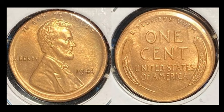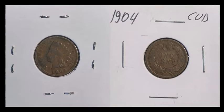Now, this coin looks pretty good, but it's been cleaned. 1944 Lincoln wheat cent, looks to be a broad strike, kind of like a very minor type of broad strike, but you can see a bunch of like hairlines all crisscrossing all over the place. So this one right here sold for $34.90. You know, if it wasn't for the fact that it was cleaned, it probably would have sold for 50 to 60.